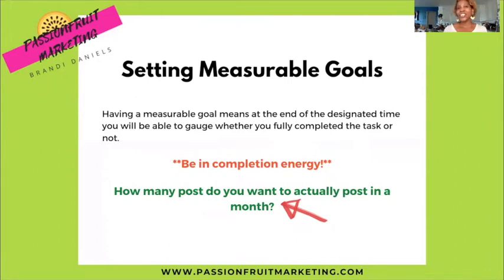All right, so I have a coach, and among many things that she is repeatedly telling me, the biggest thing is set measurable goals. Now, how many of you have heard the term, if it doesn't get measured, it doesn't count, basically? Because how do you know if you won? How do you know if you succeeded or met your goal if there's nothing to measure it by? So having a measurable goal means at the end of the designated time, you will be able to gauge whether you fully completed the task or not.